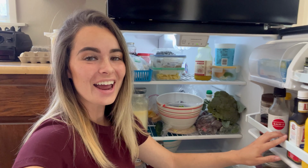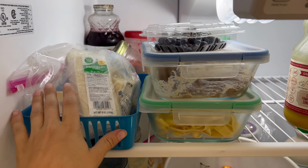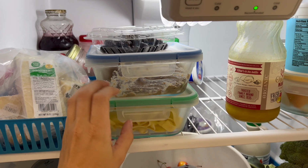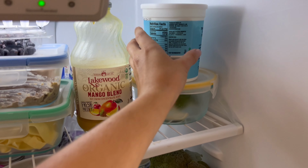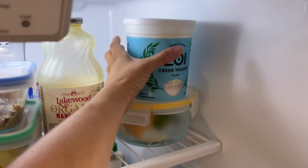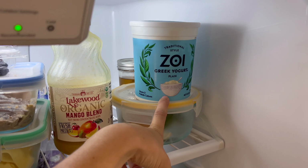Starting at the top, I got a variety of cheese for my cheese boards, some beef stroganoff leftovers. I do leftovers in this house. I don't understand how people don't do leftovers. They just chuck a ton of food. And then I have some organic mango blend juice. It's more like a smoothie. It is so stinking good. Some leftover veggies, some yogurt that I got to make yogurt, but then the yogurt didn't really work out, so now I just use this in smoothies.